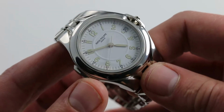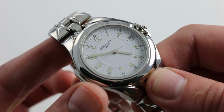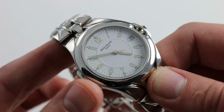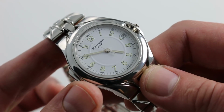This is a watch that is extraordinary. It's one of the most adventurous, ambitious, downright daring designs by Patek Philippe in its entire history. A watch designed to polarize from the get-go. This is Patek Philippe at its most fearless, pushing the limits regardless of consequences.